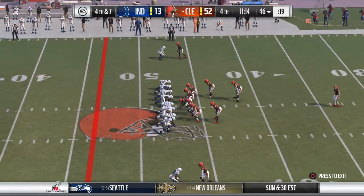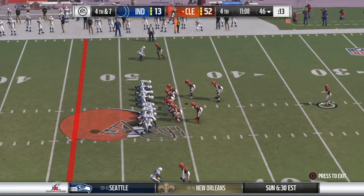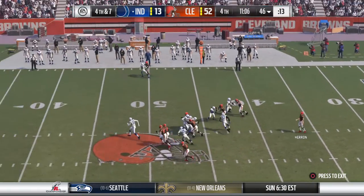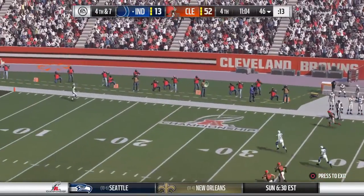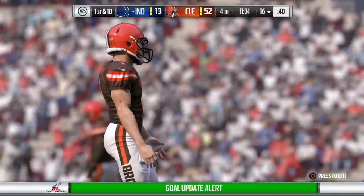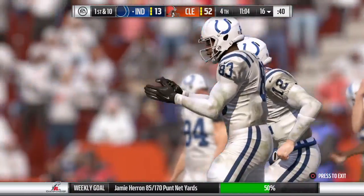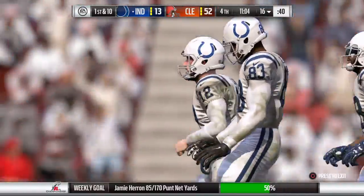The Browns send out their punter now, as he'll punt it away for the 2nd time. This is away and a very good kick, angled for the sidelines. And this will be up to the ruling of the side judge here. He says it crossed out of bounds at the 16-yard line. And now Indianapolis set to take the field.